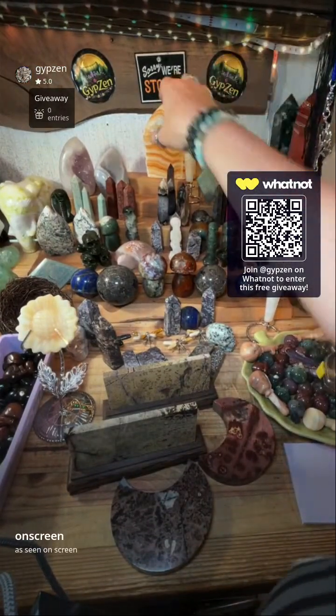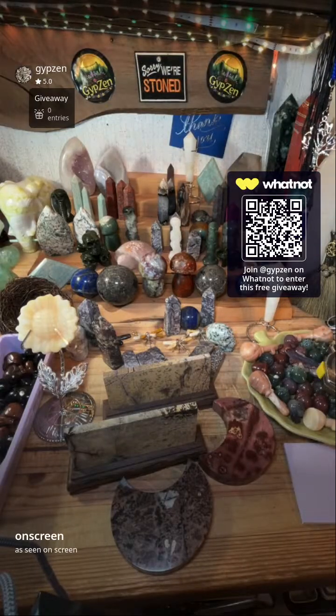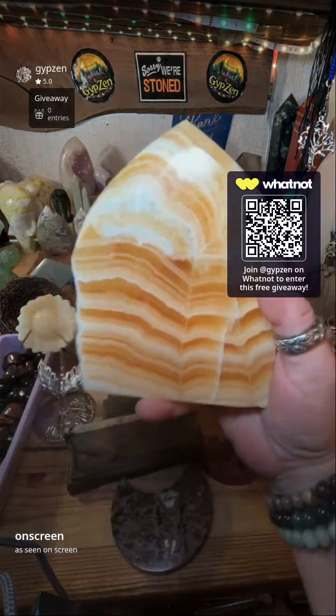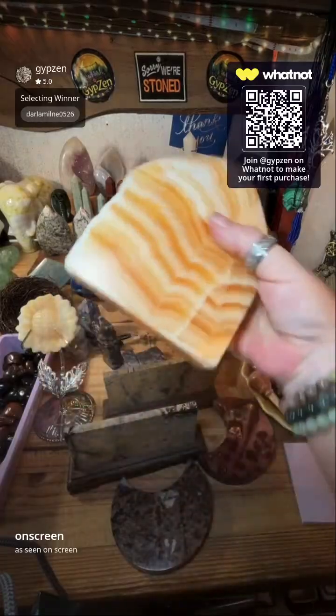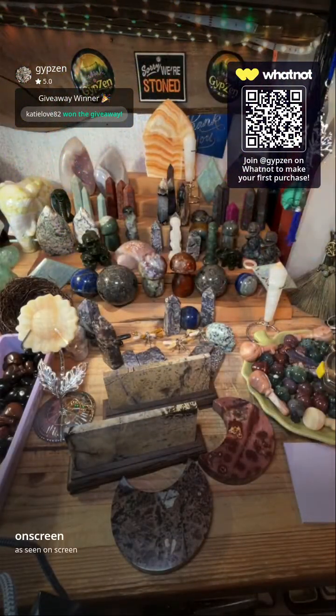Absolutely. I think it weighs, let's see what it weighs. Almost 2 pounds. 1 pound, 15 ounces. If you guys want me to run her, let me know. I'll have to adjust the weight on that.